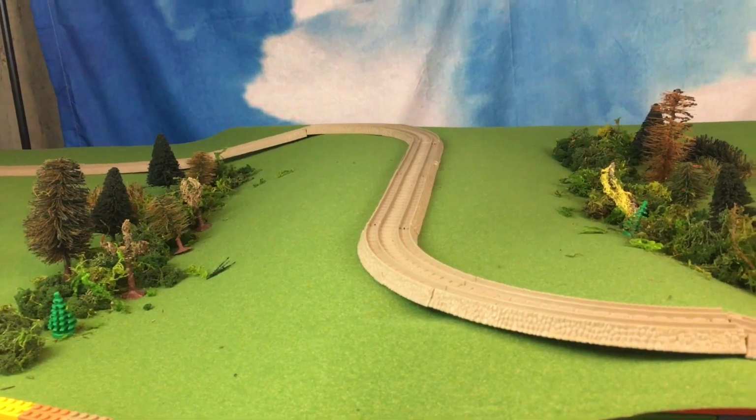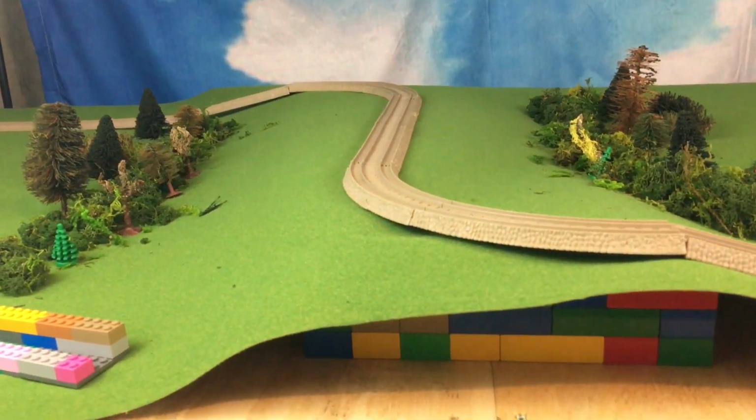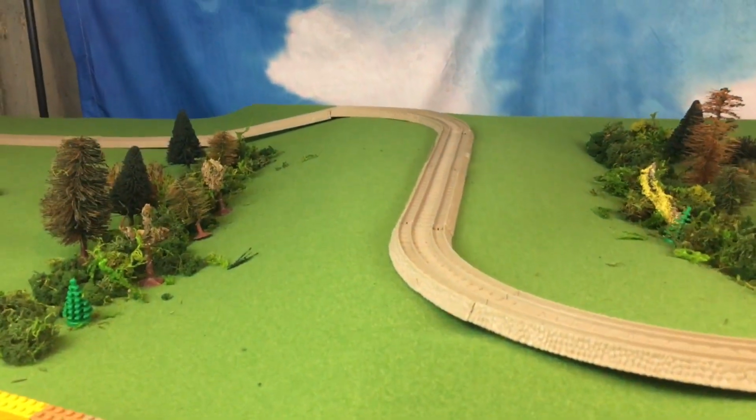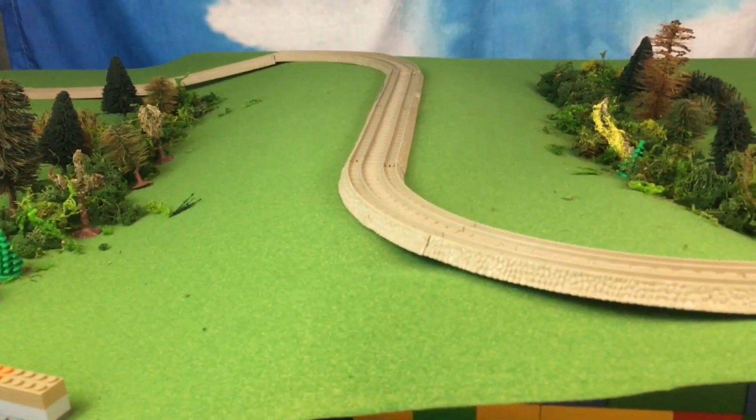And that is a wrap. It is 11 o'clock at night on August 25th, I believe. I could be wrong about that. But I do want to show off this final set real quick.